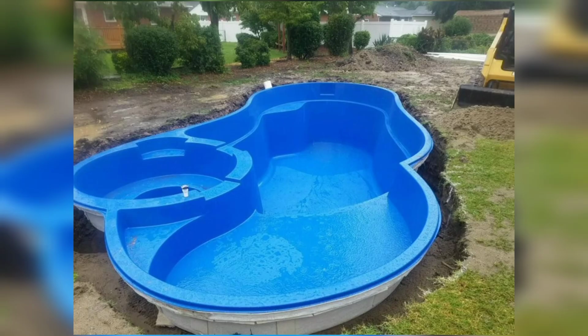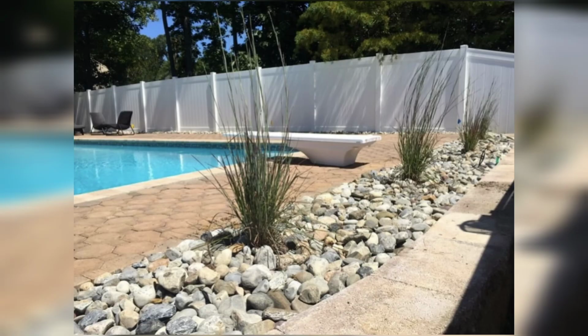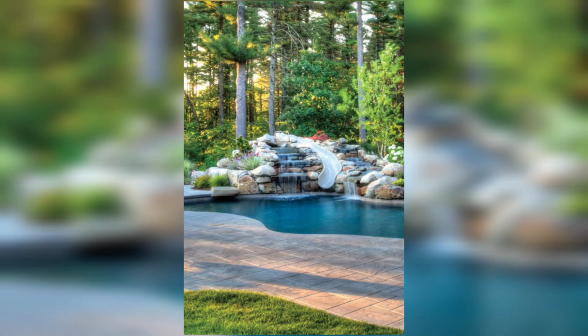With these ideas, you can create the ultimate poolside oasis that will make your summer unforgettable. Whether you are entertaining guests or just relaxing with family, these additions will create that perfect atmosphere for any occasion.